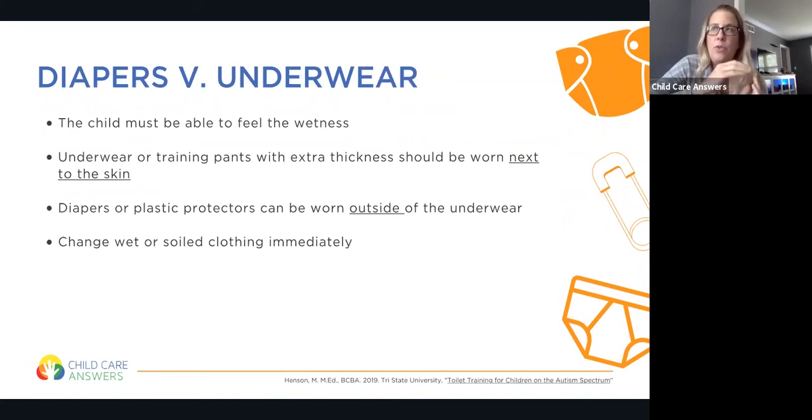So once we do transition to toileting and not just teaching the steps and skills to get us there, once we make that transition to expecting our child to start eliminating on the toilet, we really want to make that switch to underwear. So choosing underwear or training pants with extra thickness should be worn next to the skin. And then a diaper or plastic protector can be worn outside of the underwear if you choose to.